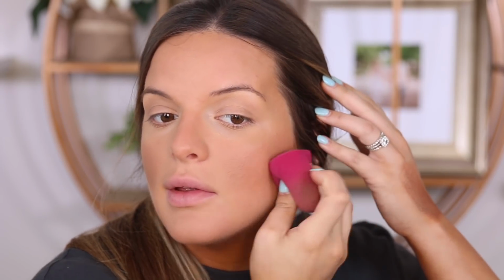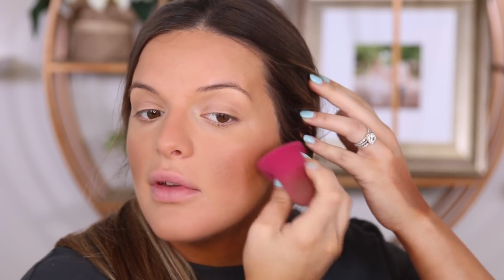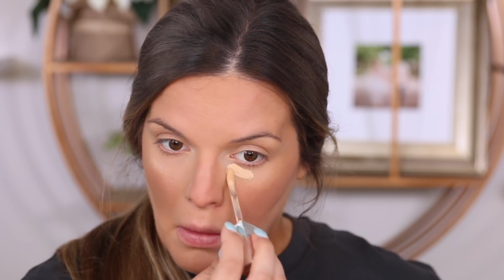I would recommend using a different sponge, but right now, this is the one that I have. I definitely think applying this with a sponge is way better, maybe mainly because it's not as creamy. Then I'm going to do just a little bit of concealer to kind of balance everything out.